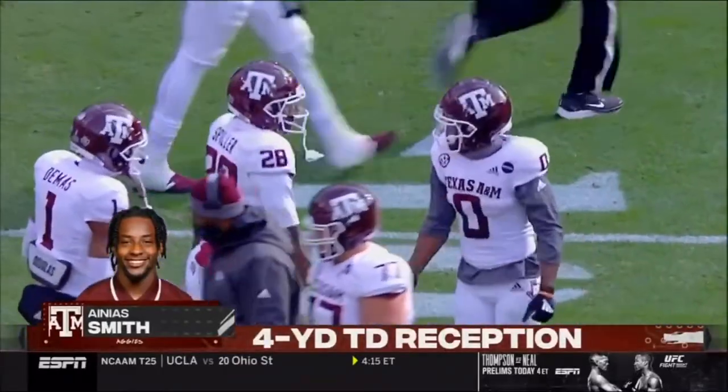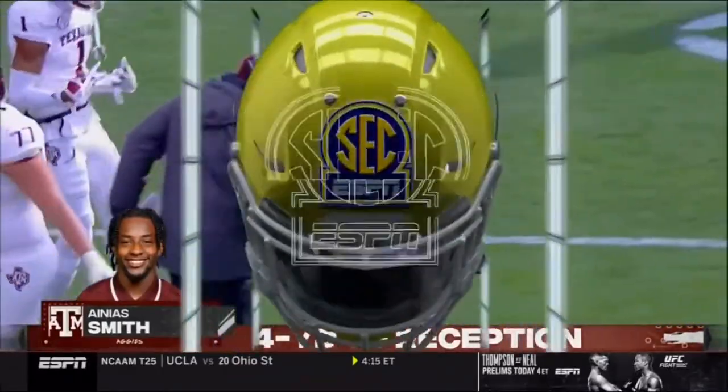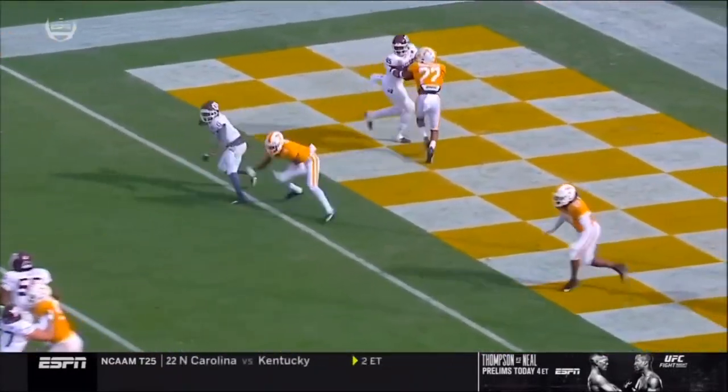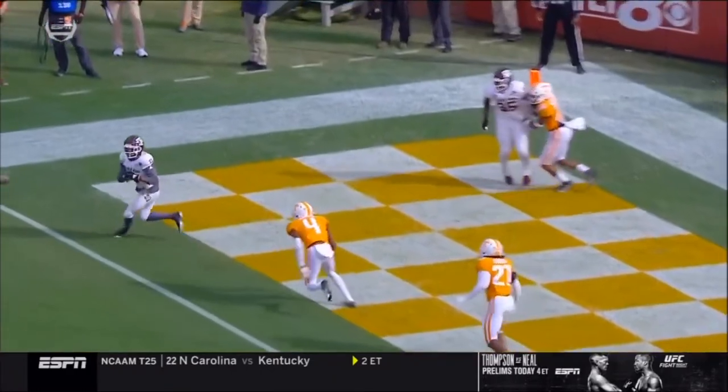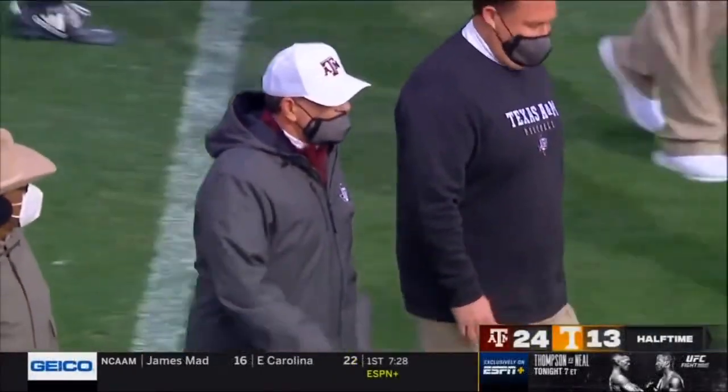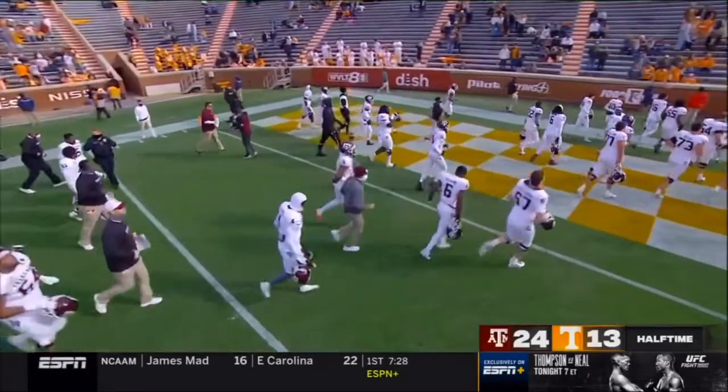So this time, Kellen Mond finds Anaya Smith for a score. We talked about his route running ability. Watch this option route as he shakes like he's going to work inside, stops on a dime, works out, and it completely shakes off the corner. Warren Burrell wide. 24-13, Jimbo Fisher's team in a must-win spot.